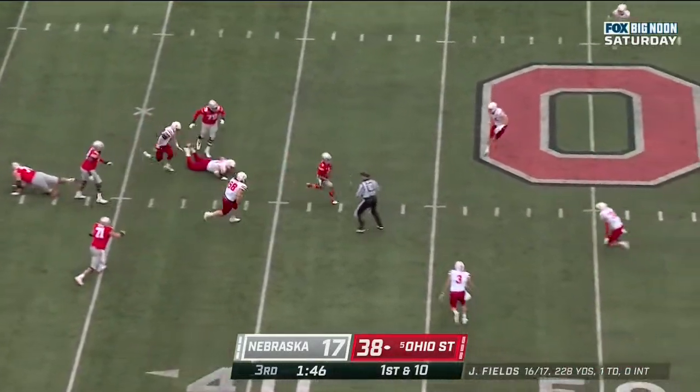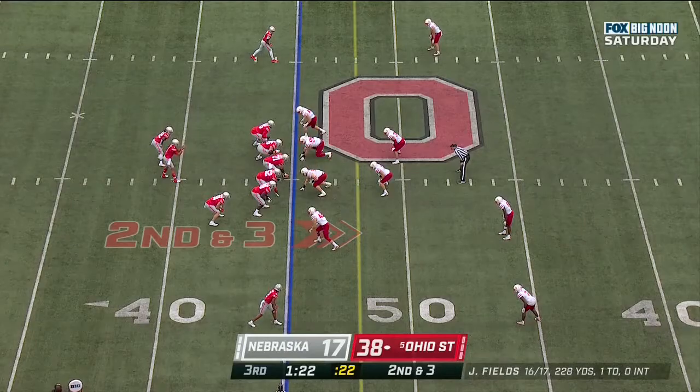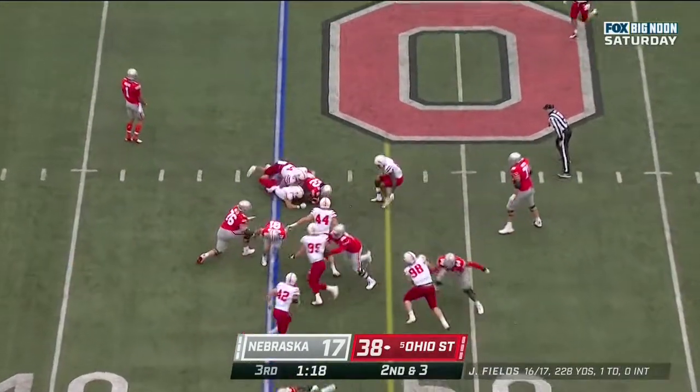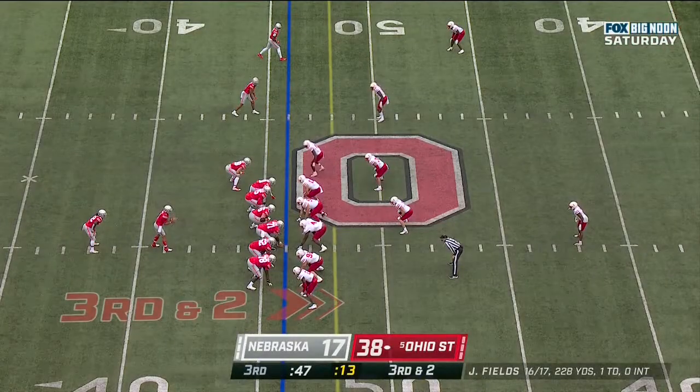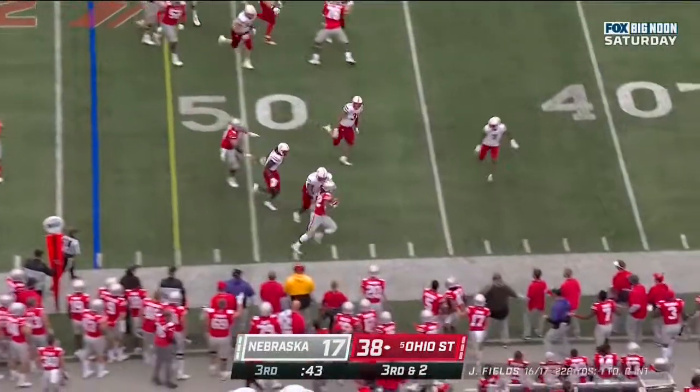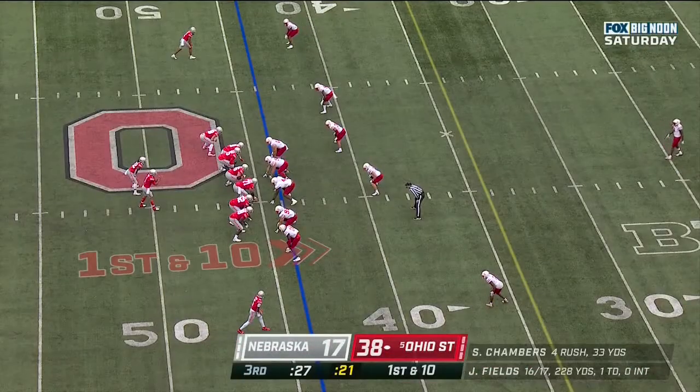Fields steps up and slides down. The foul becomes even more penal for those that are disqualified. Steal Chambers, and they get away with it. So now, if you're really attacking and putting people in danger, I don't know if it's going to change.